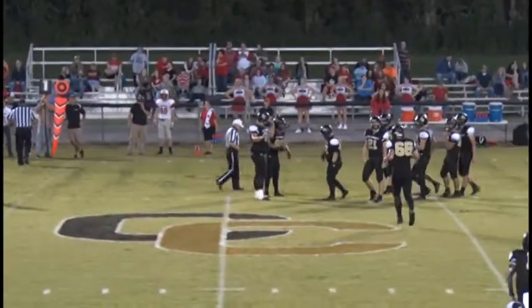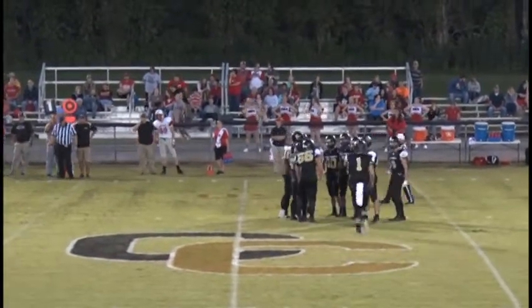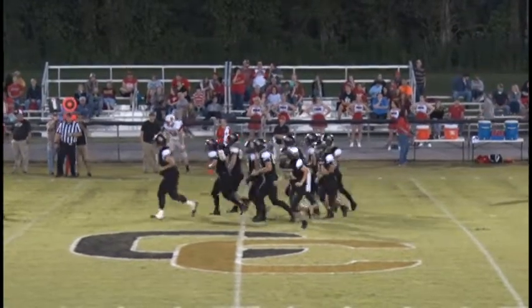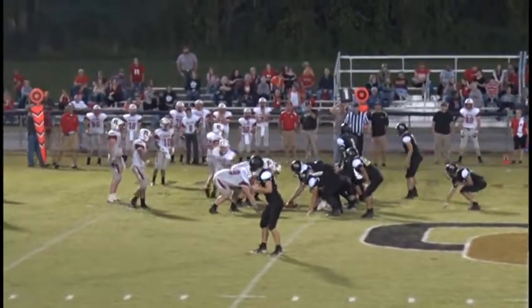And it was hard to tell. I thought for a moment that he actually had gotten to the line, but the officials didn't see it that way. So it's going to be 1st and 10 Clay County. And this is the first time they've really been on the Red Bowling Springs side of the field.